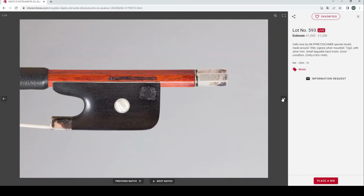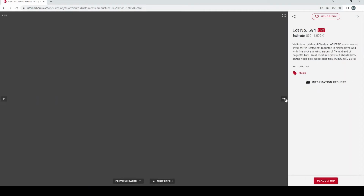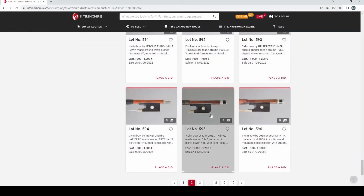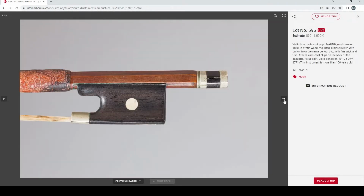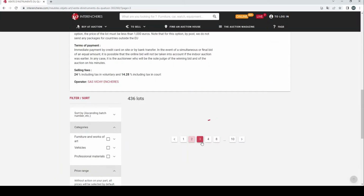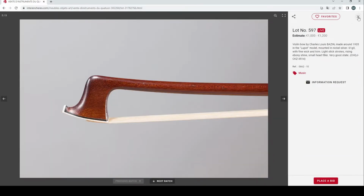Cello bow by H.R. Pfretzschner. Violin bow by Marcel Charles Lapierre. Violin bow by Morizot Frères. Violin bow by Jean-Joseph Martin. To the next page. Violin bow by Charles Louis Bazin.